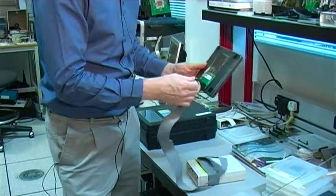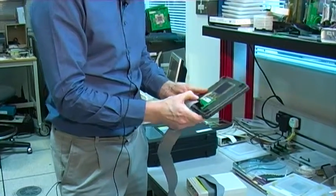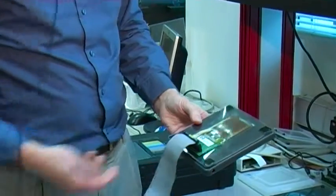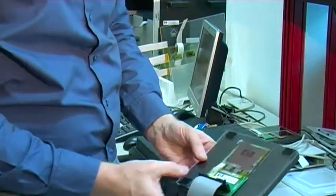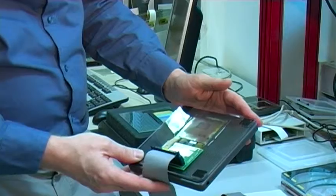I'll plug this in for an optical effect. If you come, no, just get rid of that. So this has got no light on behind it.